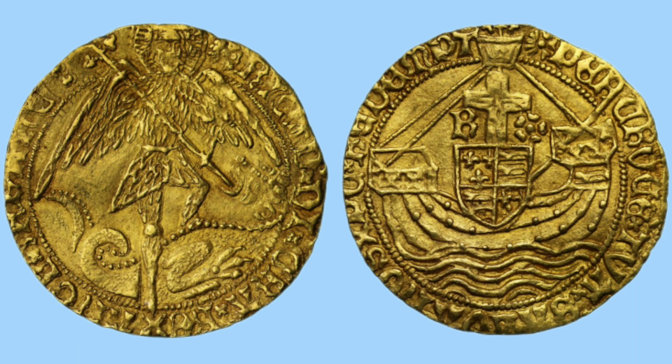Now then, moving on to number 7. In 7th place is an older coin made of gold. It is in fact the Richard III Gold Angel. A lovely coin. We can see on the left an angel slaying a sort of dragon, giving the coin the name of Gold Angel, and a boat with a shield on the reverse of the coin. A lovely, lovely design, but what is it worth?